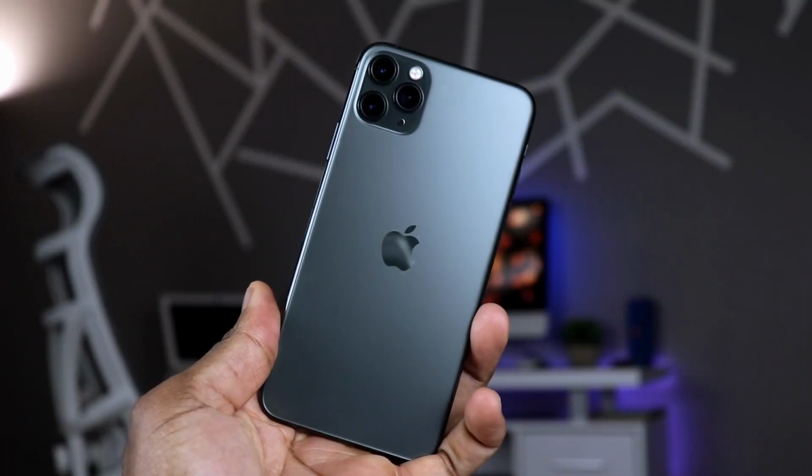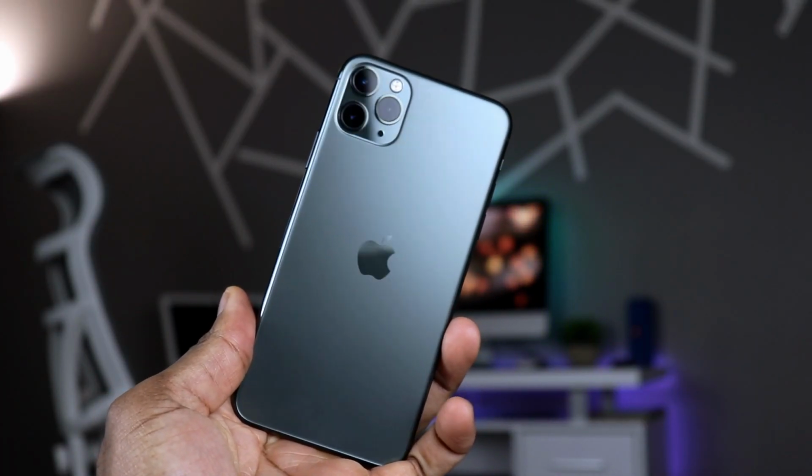Now, let's talk design. You may know this already if you've watched any of my previous videos on phones. I prefer larger phones. They're much more comfortable for me to hold because I have larger hands. But anyways, this is a big boy here. This is a pretty tall phone. Actually, it's a two-hands phone for most people.